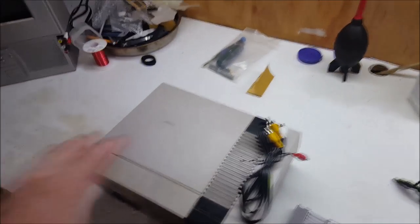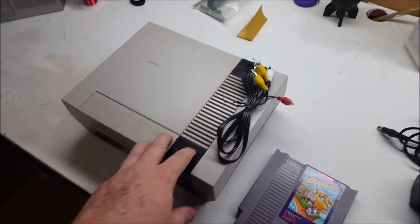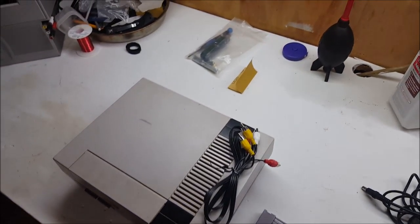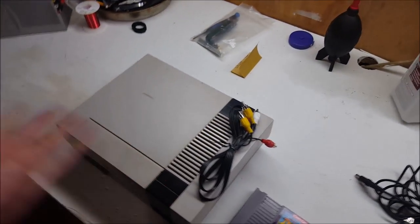If you're wondering why I'm not telling you how to do this, it's because I already have a video where I teach you how to refurbish a NES. It's not in any playlist. You just got to kind of search for it. Renebean, how to refurbish an NES console. I go over my technique there, and you'll see that it's going to work flawlessly.